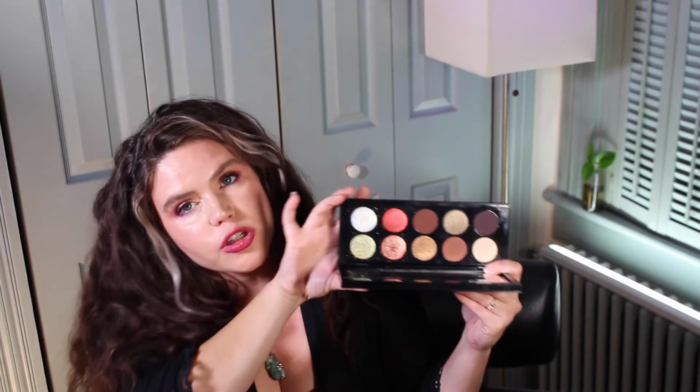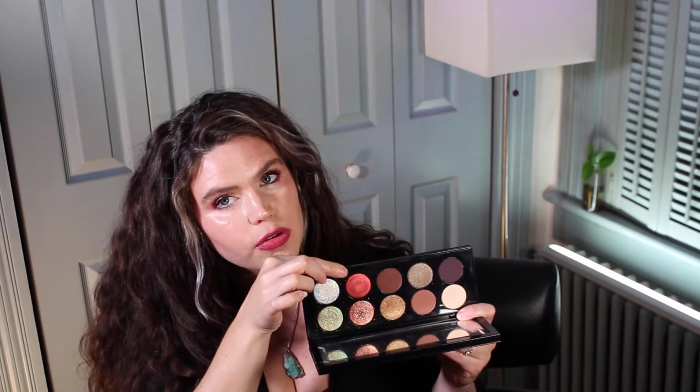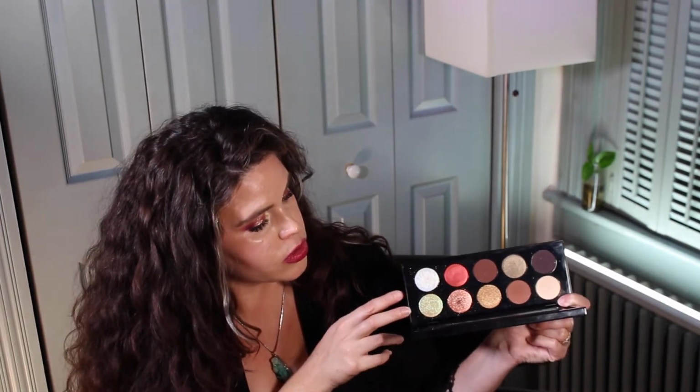This one has 4 of her special shades in it. This red, this holiday Christmas red, is incredibly perfect. This bronze isn't one of her special shades, but it has a really beautiful shimmer to it. This rose gold from her is one of my favorite rose golds I own.